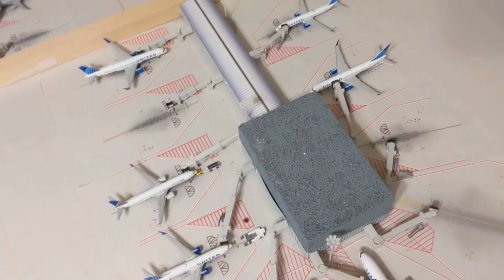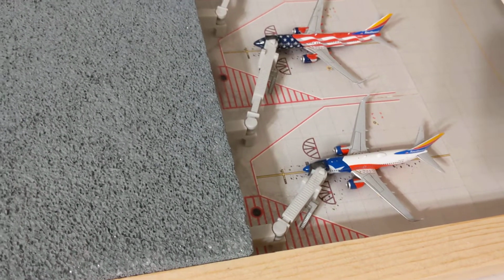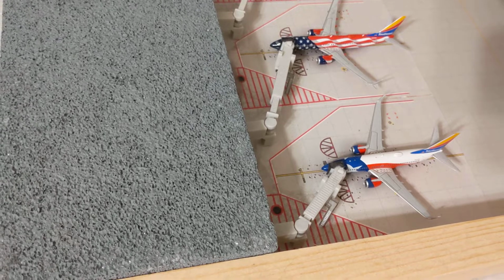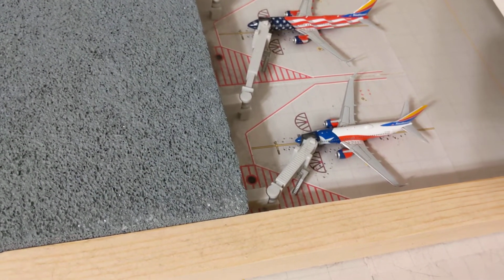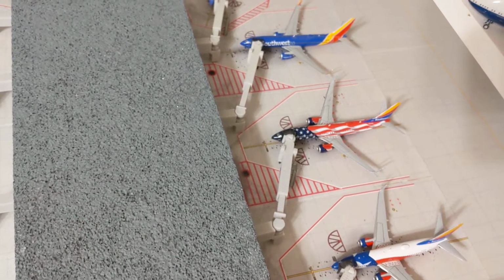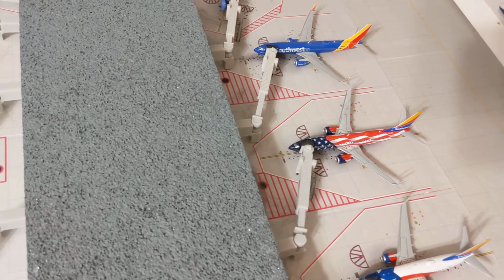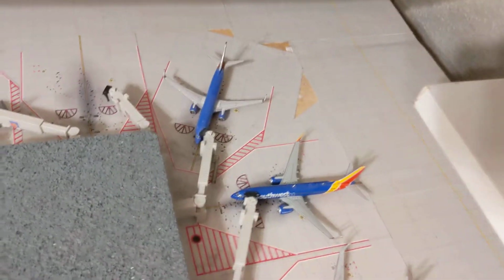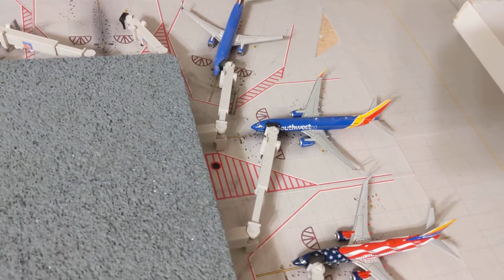So, okay, guys, I'm going to get started right here with Southwest. Okay, so right here in the corner, here we go. So right here we have Lone Star 1, operating as flight 2821, will be departing for Austin. Right here, oh my god, a 737-800 as Freedom 1, operating as flight 1245, will be departing for Dallas Love. Okay, right there is a 737-800 operating as flight 2335, will be departing for Houston Hobby.